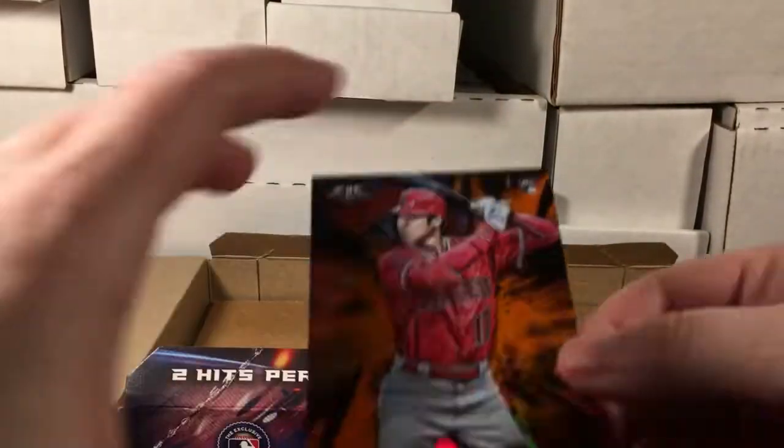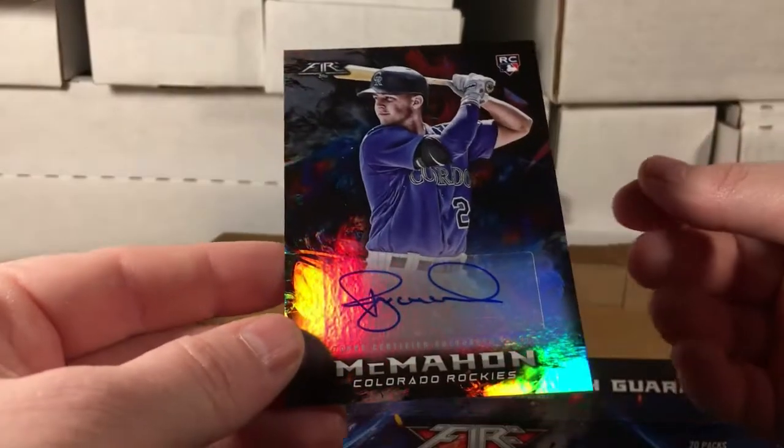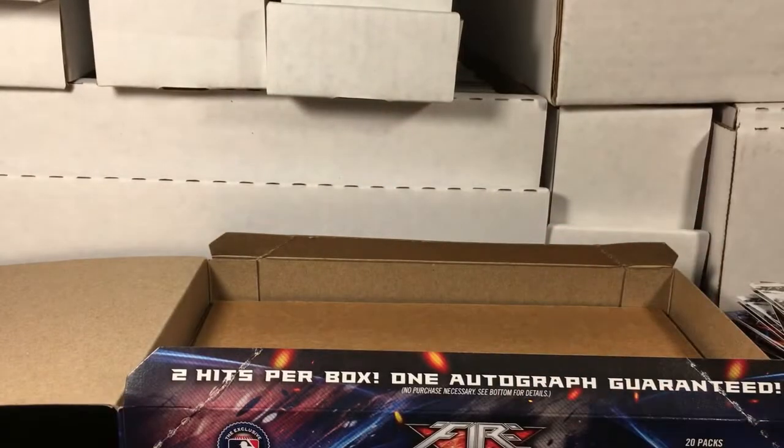So, highlights of box one: the Ohtani parallel, the McMahon autograph rookie, and the Clint Frazier green parallel rookie. So not a bad little haul out of this box.